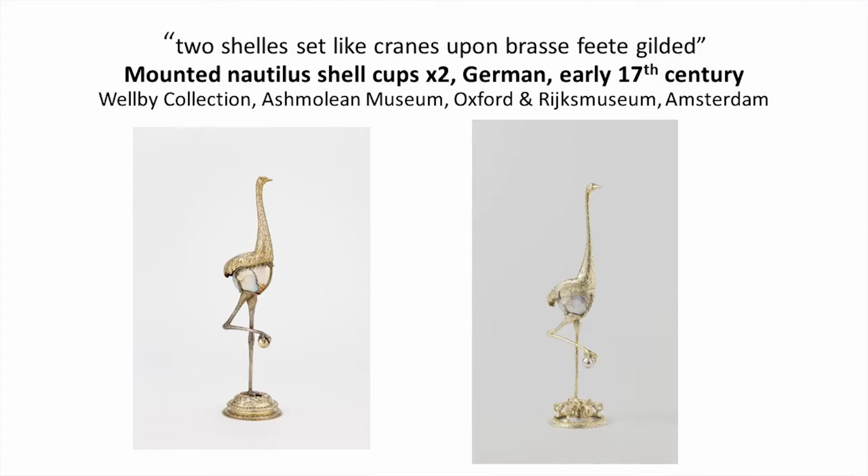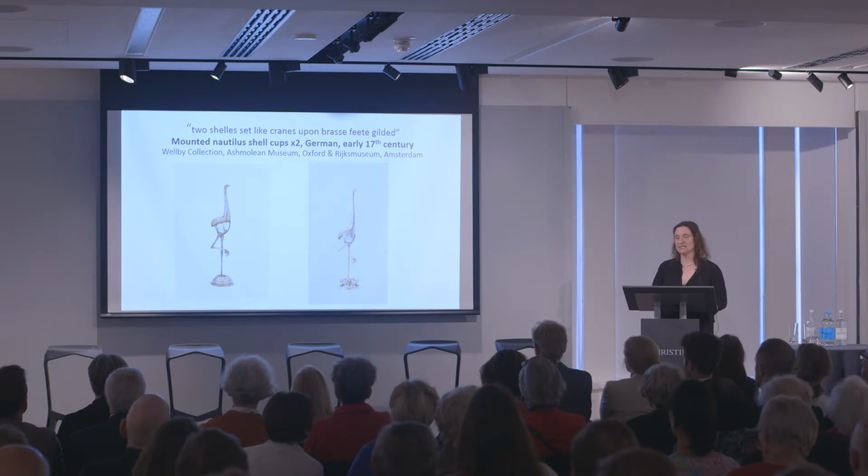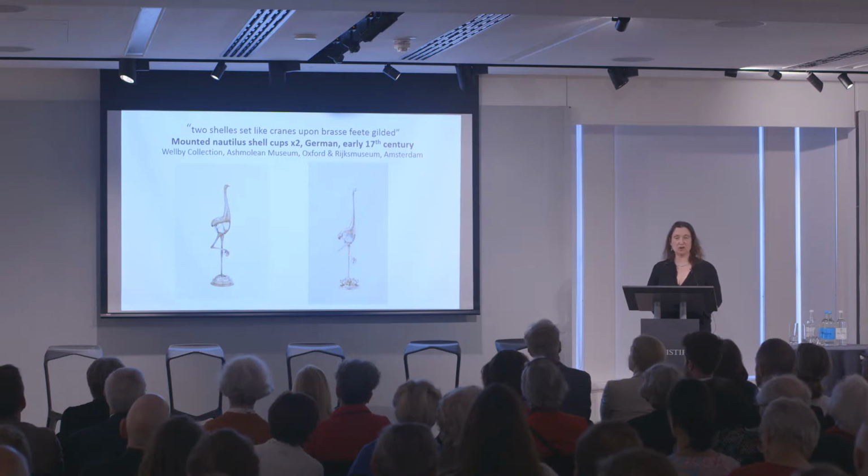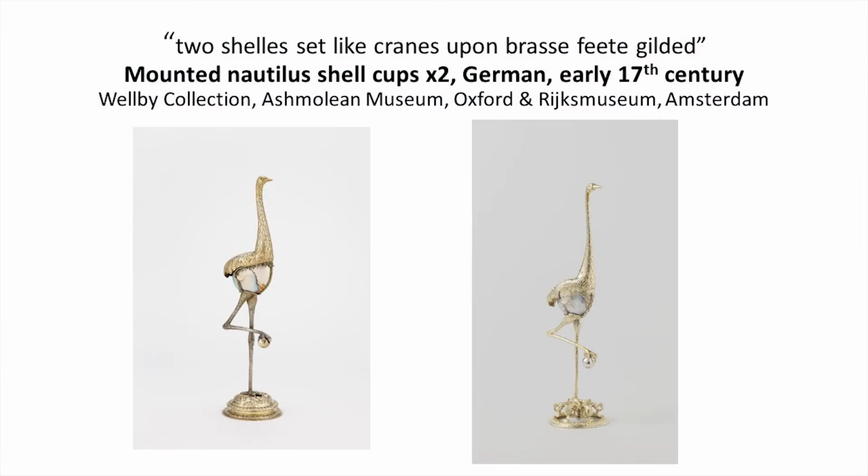It is apparently relatively common to see mounted nautilus shells in the form of ostriches, but much less common in cranes. Nobody who I've discussed this with has ever seen any other nautilus in the form of a crane. And the Pastons had two of these. They are described twice on two inventories, so they definitely had two. And there are two of them which we know about, the one from the Ashmolean and one from the Rijksmuseum. So it's quite possible that these could have been the cranes which belonged to the Pastons.